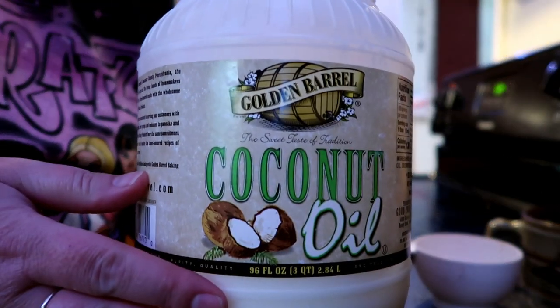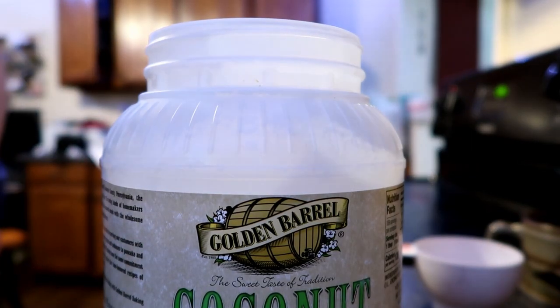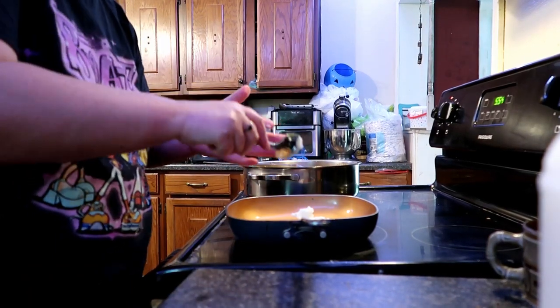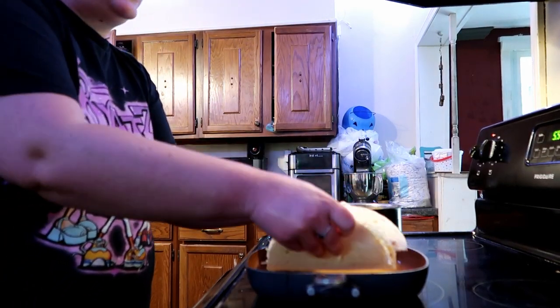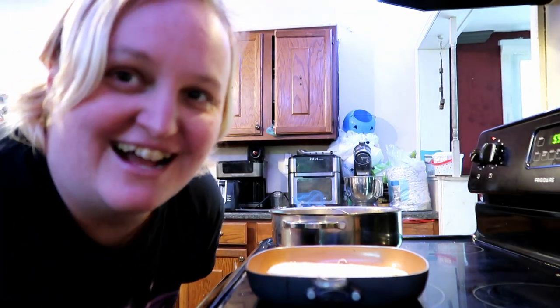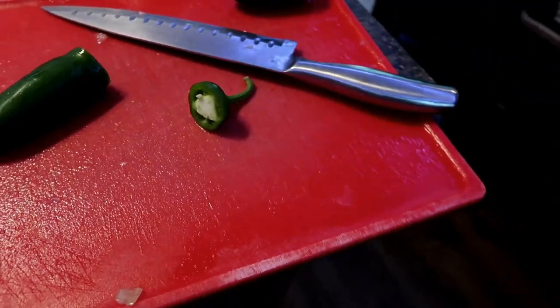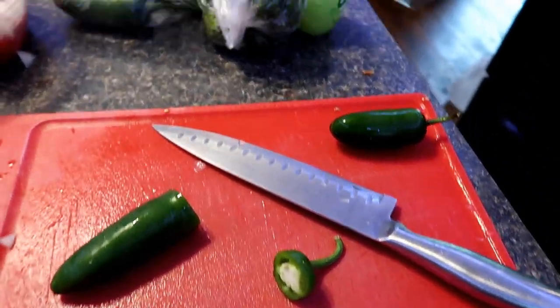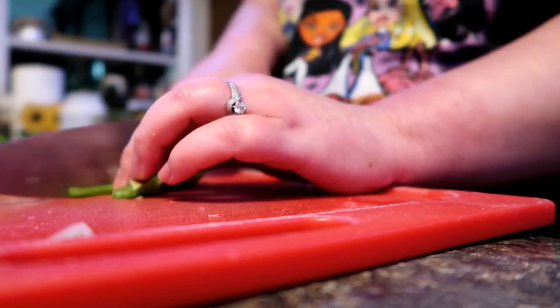I have some coconut oil right here. I'm gonna put some on this pan right here. Now I'm gonna put their cheese quesadillas on the pan. Ow, I burned my finger a little. There's their cheese quesadillas. Here's the meat. Here's the start of some pico de gallo. I got jalapeno right here I'm cutting up. Some cilantro and lime juice.